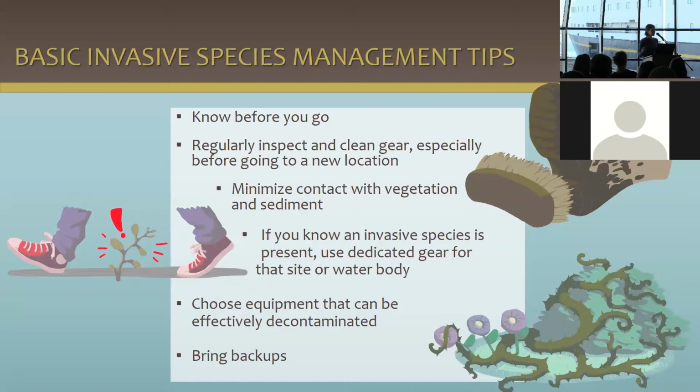Minimize your contact with vegetation and sediment. A very simple thing, but I know myself, I tend to want to wander off the trail. It's a little more fun and adventurous, but staying on the trail is great for preventing the spread of invasive species. And this goes for your boats and your work vehicles as well. So if there's a trail, stay on it. Don't park them in the weeds. And also just save yourself the hassle of cleaning up later. The less you get on your gear and yourself, the less you're going to have to deal with. And another non-invasive hitchhiker, but you might pick up ticks or other things going through the weeds. So just so many incentives to stay on the trail.